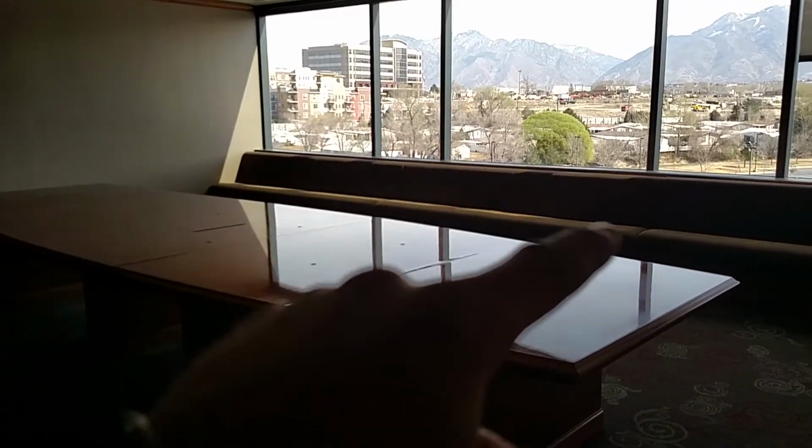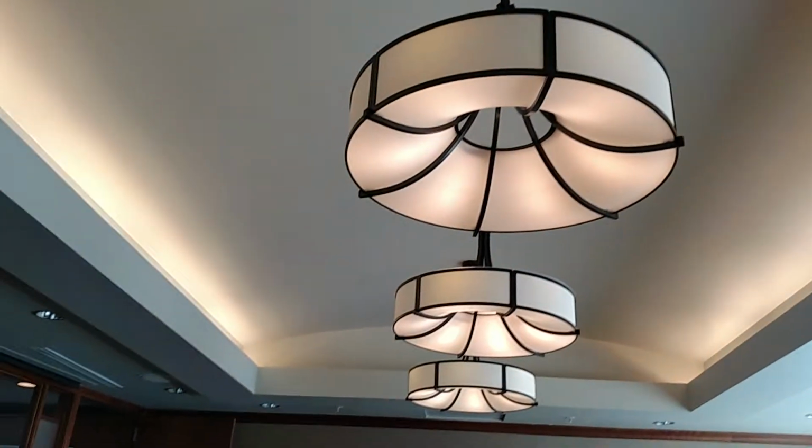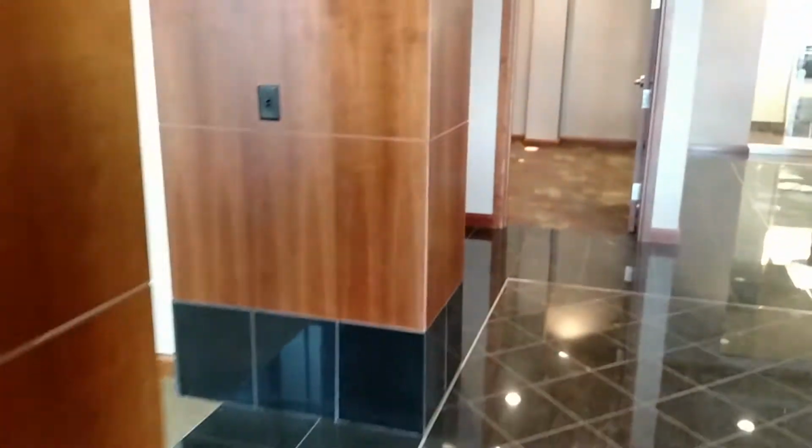Citywide is going to come get this bench. That won't be here. This table will probably not be here, but it may get demoed. That bench will get demoed. All that glass, these light fixtures, this ceiling will all be demoed. This entire space is pretty much a gut.